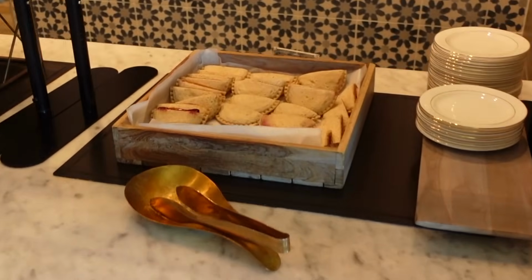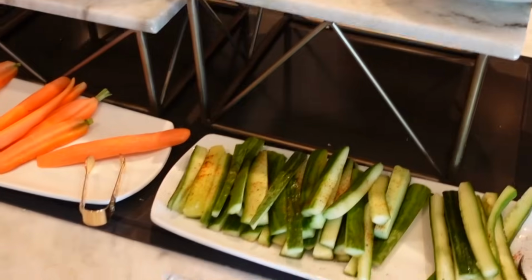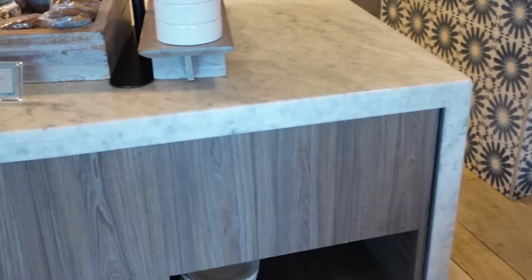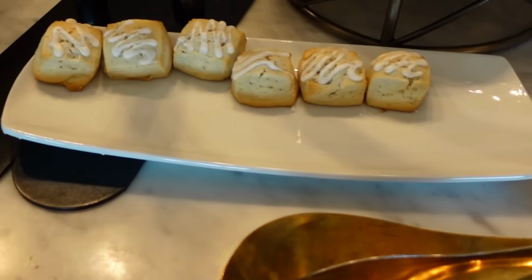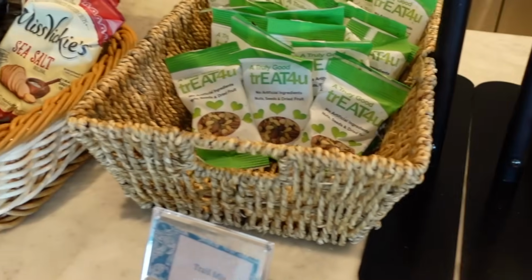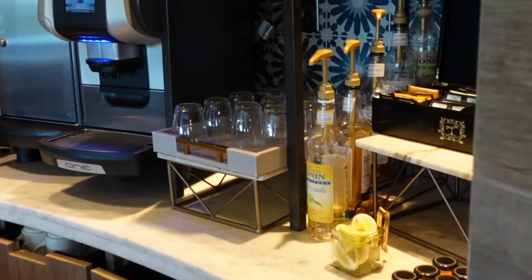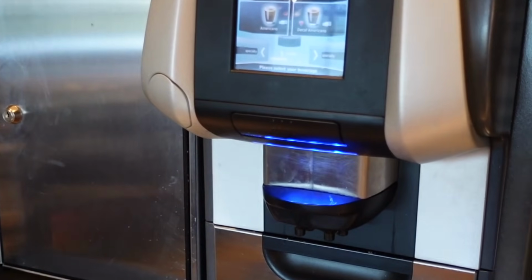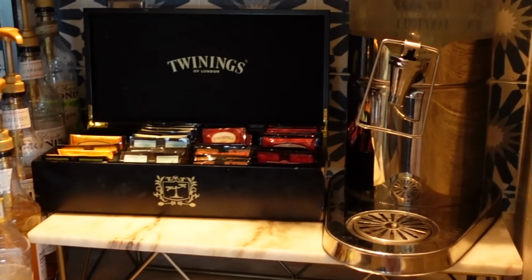Okay, so for the snack offerings, they have Uncrustables, some veggies with ranch and hummus. And over here, there's some little prepackaged cookies, crackers, some lemon scones, goldfish, pretzels, banana chips, trail mix, and an assortment of chips. And then right here are these very fancy coffee makers. You can do cappuccinos, lattes, regular coffee, kind of whatever you're wanting. And then they have different teas, lemon water.